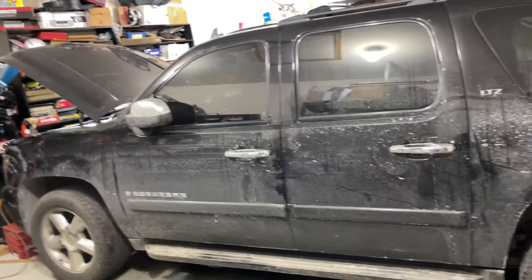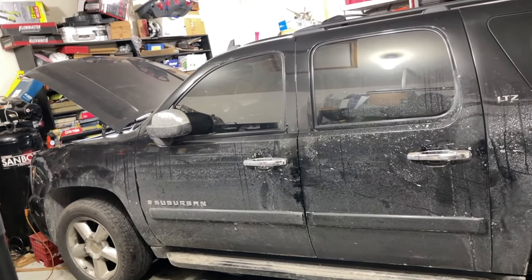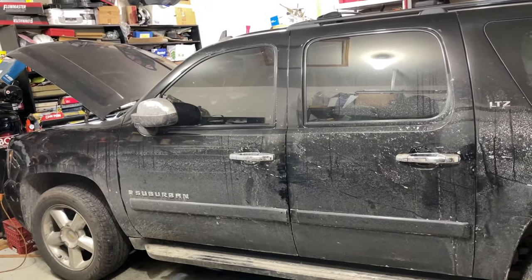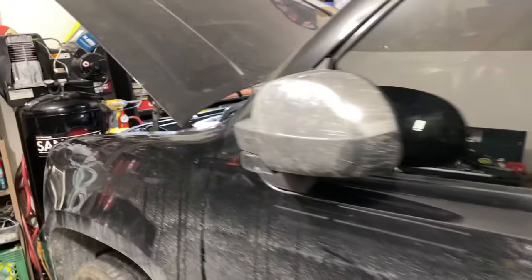They are all the same. The 6.2, I had 6.2 as well. No issues with that, but it's the same situation. The throttle position sensor, very quick fix and easy fix. So we're going to get over here and change this thing out really quick.